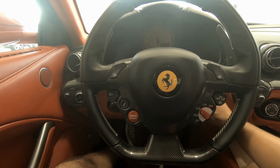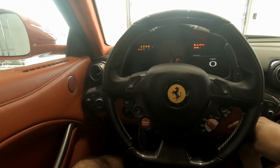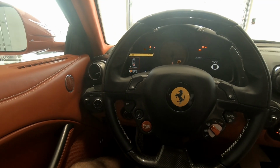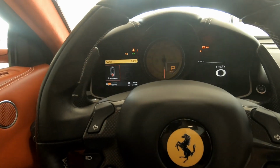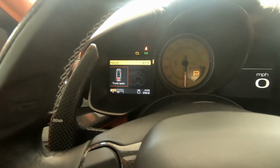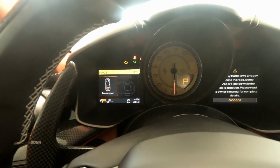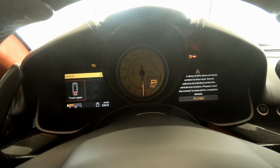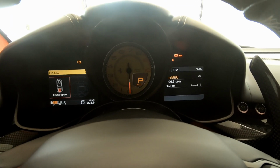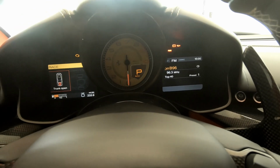Now let me put the key in it and let's turn it on. So see what happens right here. Look at this. See that? Okay, now race. We're not gonna race, but it does say the trunk is open, so we're gonna make sure it's closed before we take it for a spin. Now, this is your navigation. Again, it's right here on the side. You don't have to worry about that. You don't have to take your eyes off the steering wheel.